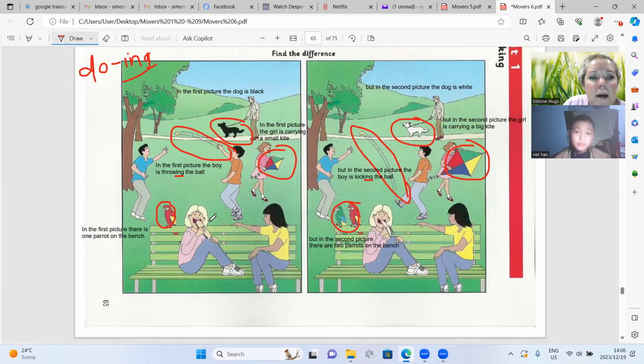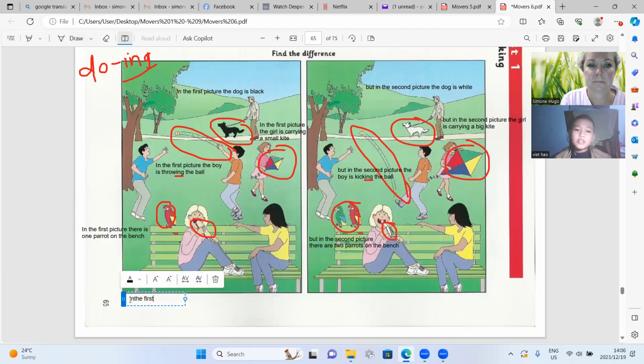And the last one. In the first picture, the girl is eating a bread. But in the second picture, the girl is eating a banana.